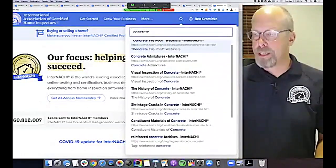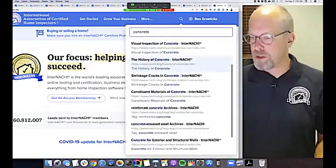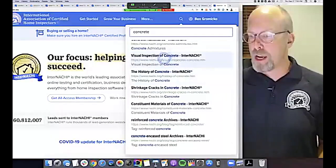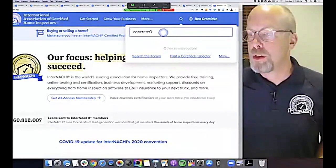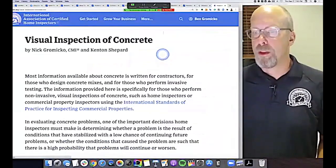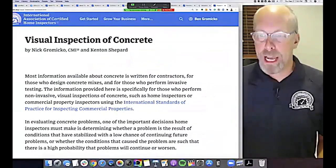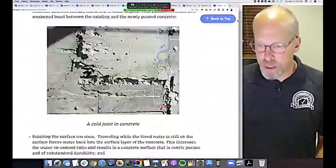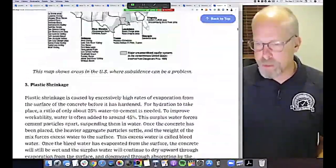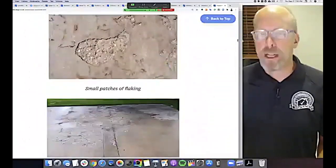this is fantastic. Look at all the resources about concrete for exterior and shrinkage cracks and history of concrete. How about visual inspection of concrete? Let's go to that article. This is written by Nick Gromicko, founder of InterNACHI, and Kenton Shepard, a certified master inspector. Let me show you some of these pictures in this article. It's really good.